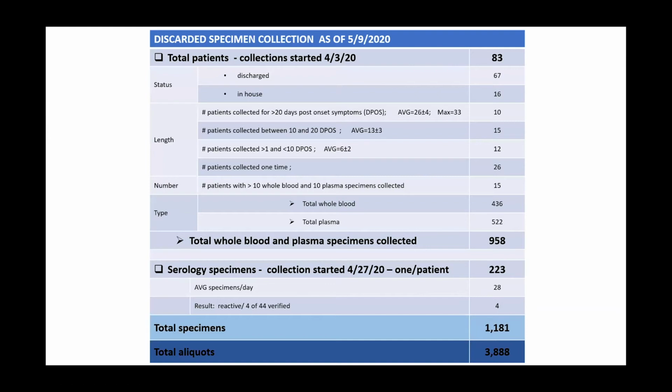So just as a progress report, this table summarizes the totality of the discarded specimens collected as of Saturday.